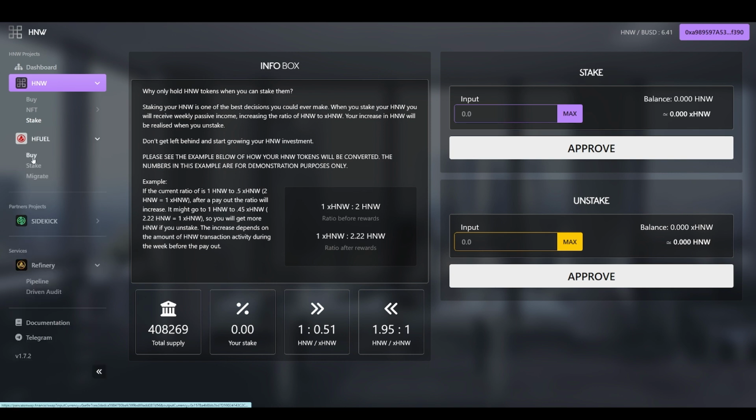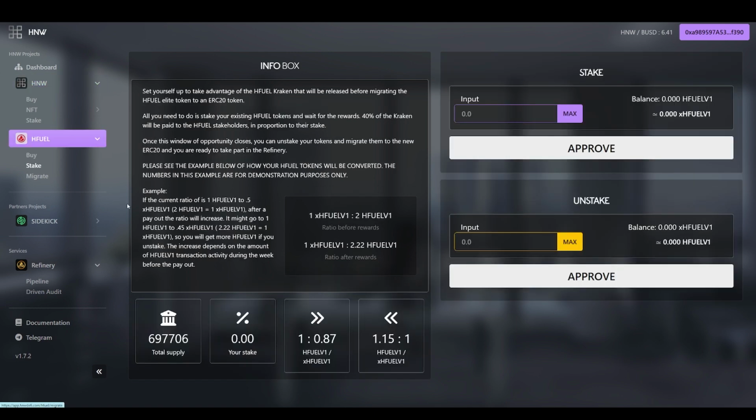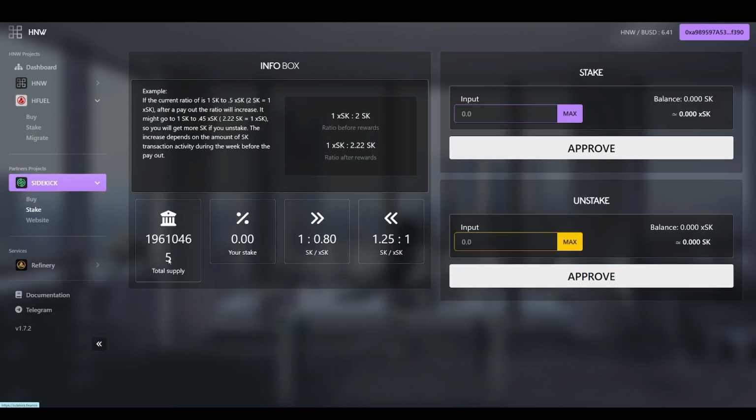Let's go to HFUEL. Here you can buy HFUEL. It will send you to PancakeSwap. Here, same thing. This is where you would stake it. It has an example of how the ratios work. It's not 1-to-1. Now let's go to Sidekick. If we go to Sidekick, this will take you to PancakeSwap. Here is where you would stake your Sidekick token. And here is the website.